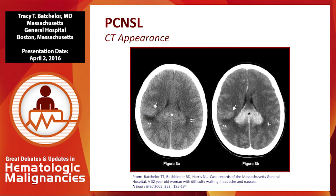This is a classic appearance on a CT scan of a CNS lymphoma. So this is a patient who presented in the emergency room at our hospital with difficulty walking and headache. And this is before contrast is administered. This is after contrast is administered.